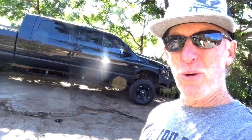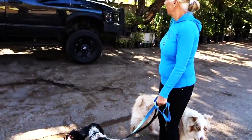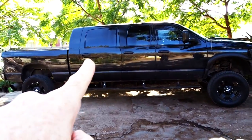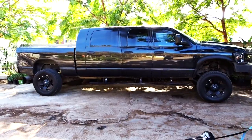Truck. I'm serious, like a really big truck. It's got like three doors. There must be sheep around somewhere. Look at this. One, two, three doors. That's about the biggest truck I've seen.